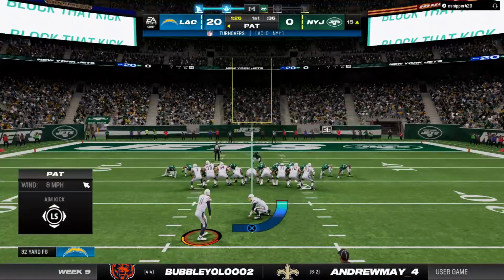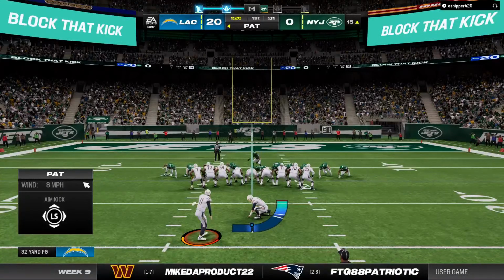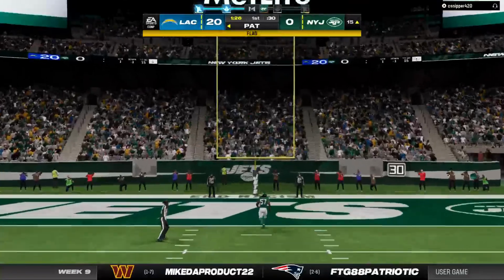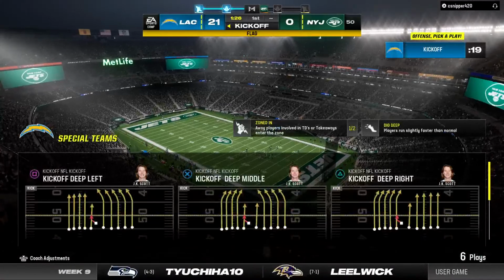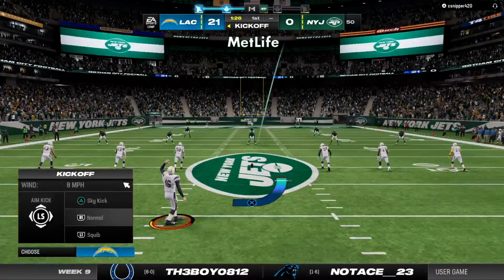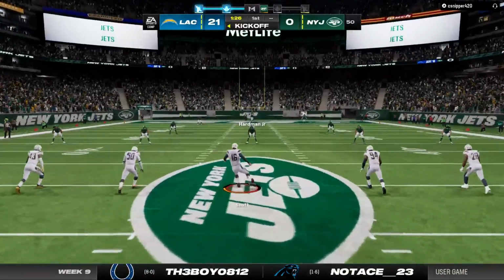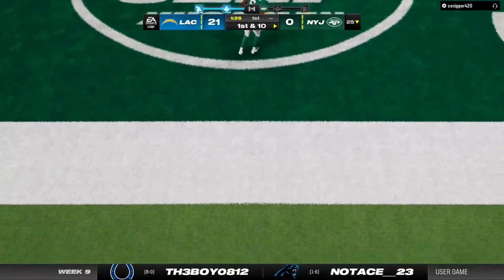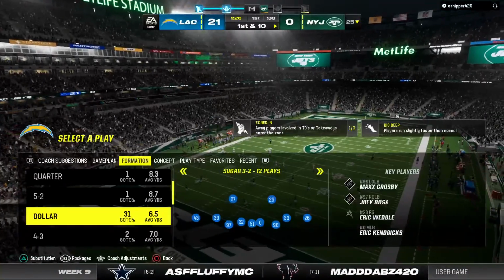Extra point try now from Dicker. And his kick is good, and flags fly as well. Some frustration showing through right now. This is going to be a roughing call. And that flag accepted. So how about this for a start? 21-0 here in the first as they kick this one away. And this will be a touchback as that sails over the end line. Their own 25-yard line.